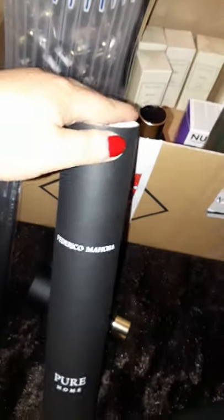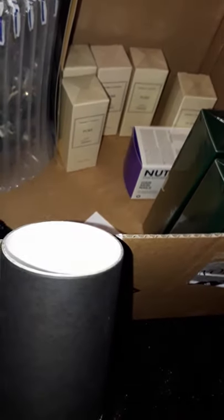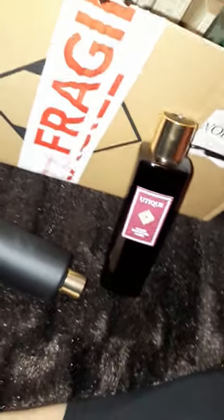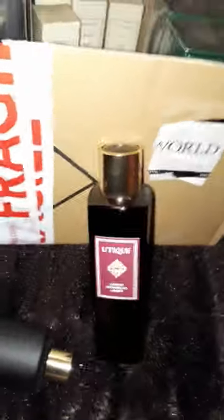And I think that's about it about my unwrapping today, my delivery. So I'm gonna enjoy all these. And oh yeah, I'm gonna try this as well because I wanna know what it smells like. So let's see. I'll put a little bit on my arm. Just a little bit. There you go. Put it on my arm. Let's see what it smells like. Beautiful. Yeah, beautiful. It's a beautiful smell.